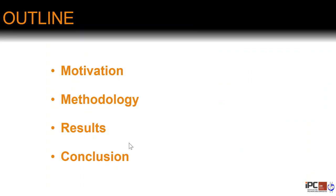This is the outline of the presentation. I'll start with the motivation of the work. Then I'll describe the methodology we have employed to undertake the work. Afterwards I'll describe the results, and I'll finish the presentation with some conclusions.